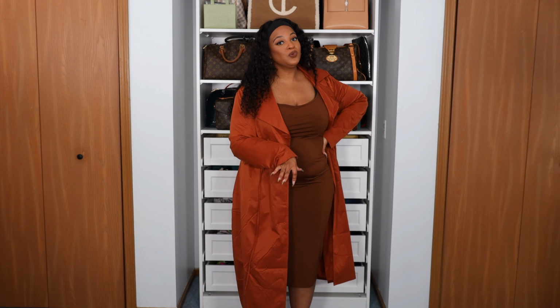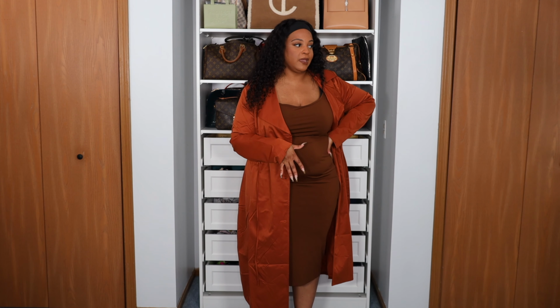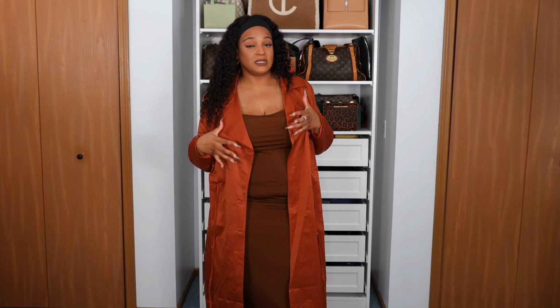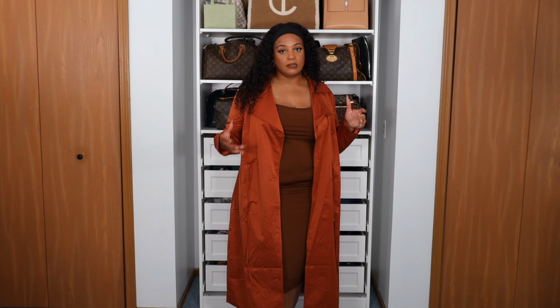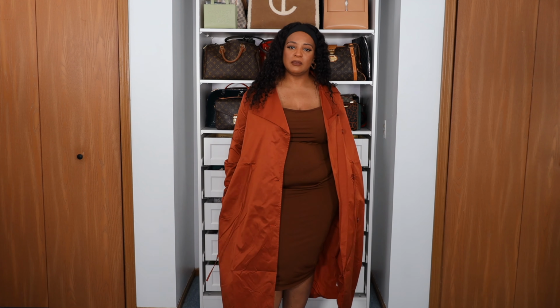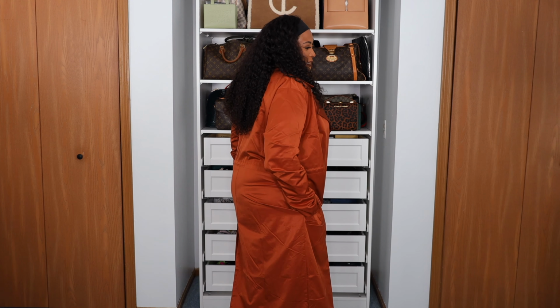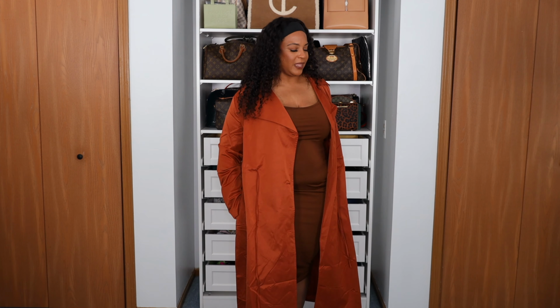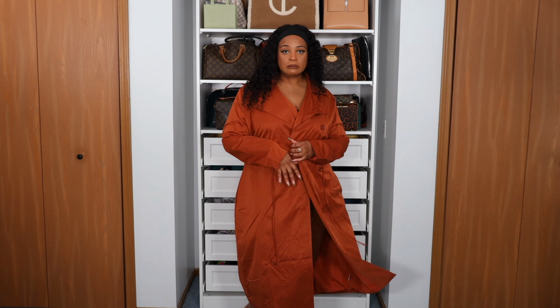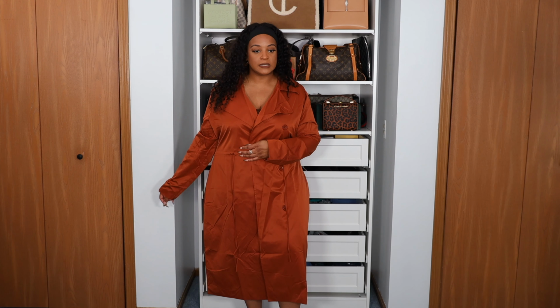It's a little too cold for me to rock this right now, unless I had a sweater dress under it. But if I did have a sweater dress under this, the sleeves probably would be a little too tight to my liking. So I'd rather go for comfort. I don't know what's up with their pocket placement, but it's a weird pocket. Like, it's almost like behind me. But it's fine. I don't need pockets. That's why we carry bags, ladies.